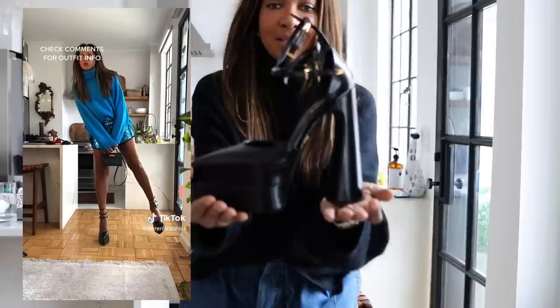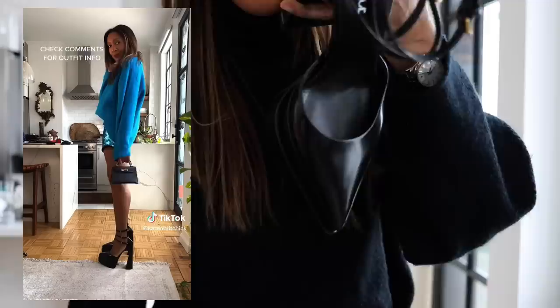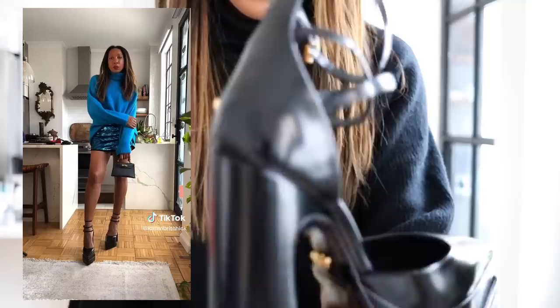It's these ones, they are ridiculously high, pointy. I feel like they're the bad bitch version of the Valentino platforms. So yeah, those are going to come with me with the triple strap. I love them. So these are definitely going to be coming with me. I feel like they really take it up several notches when you put them on.